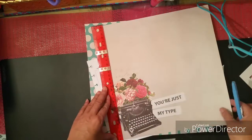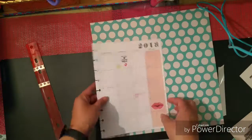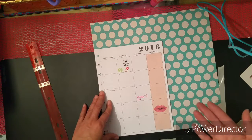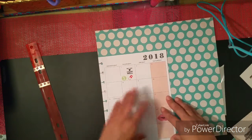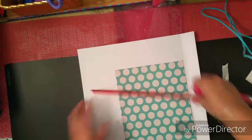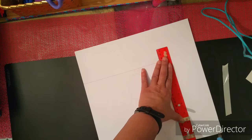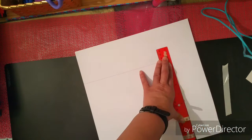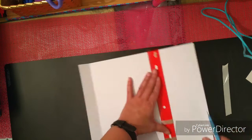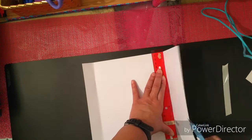Everything that's under the ruler will be a flap that will go in front of the pocket, and you'll see. I'm using one of my Happy Planner sheets here as a guide. So I will cut this sheet here. Now I am tracing it and cutting the back sheet. As you can see, I have added an extra flap of paper, probably about an inch, or the width of the ruler. I'm just using a ruler and a Dollar Tree blade to cut the back sheet of my pocket. Gently. Light cuts here.